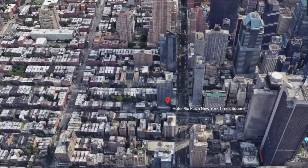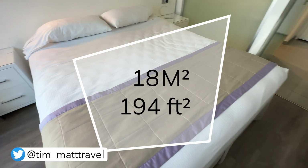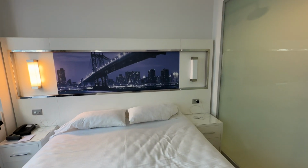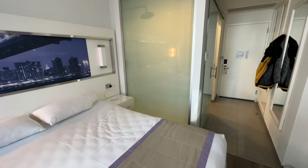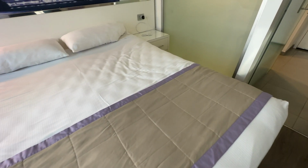So we have a standard king room here. You have your nice comfy king bed. You've got your storage either side. Lighting in here, plenty of it, it's not a dark room. A little cityscape picture behind of a bridge.